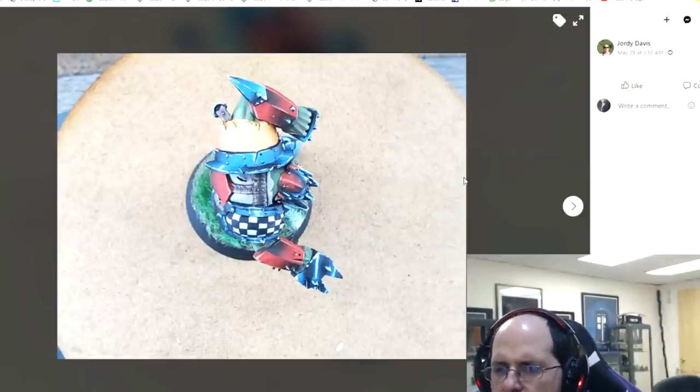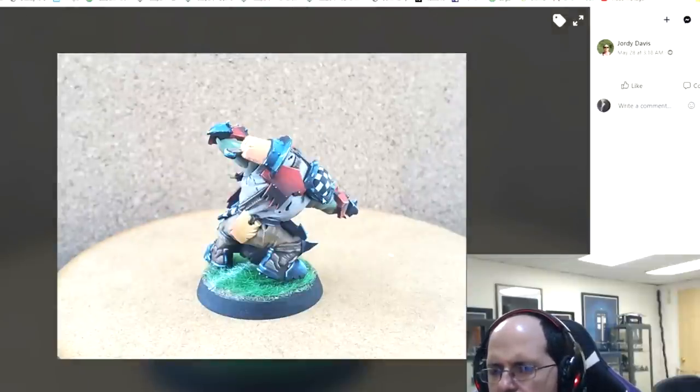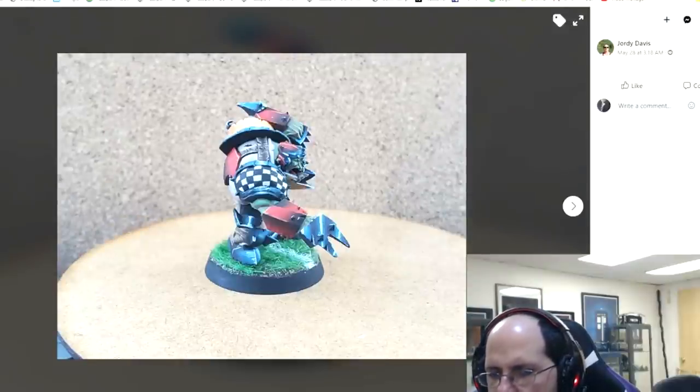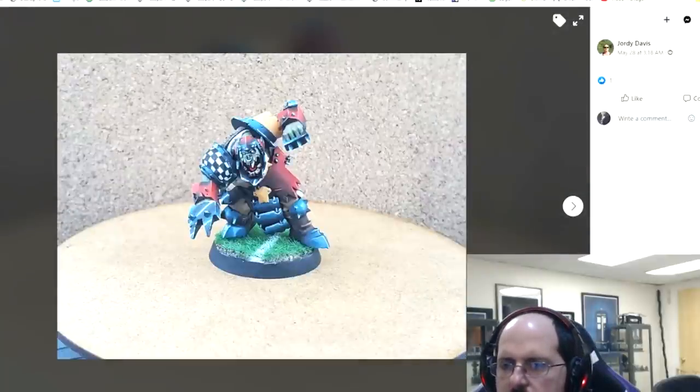I like the hashing and stuff on the leather. I think that looks really nice. With the checkerboard pattern, if you're going to do it, you have to go back and clean it up. Don't just paint the checkers once and then stop. You've got to go back with your white and make sure that everything's nice and even and squared off there. Part of the key to good freehand isn't just painting the freehand, it's then painting over top of the freehand and covering over the mistakes.